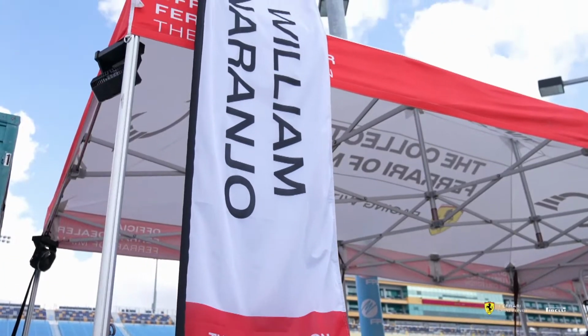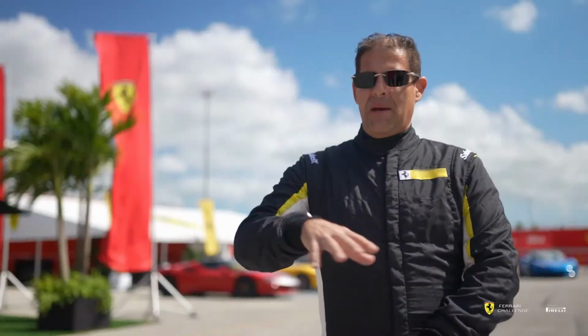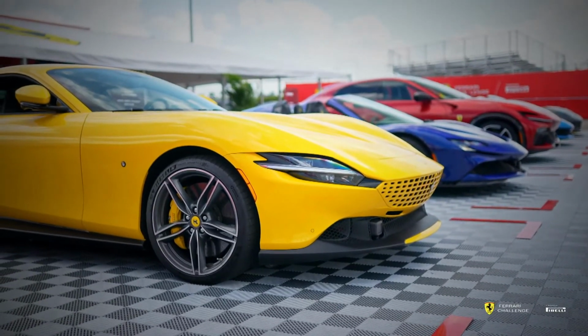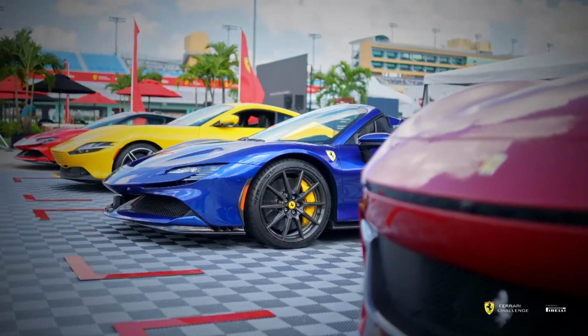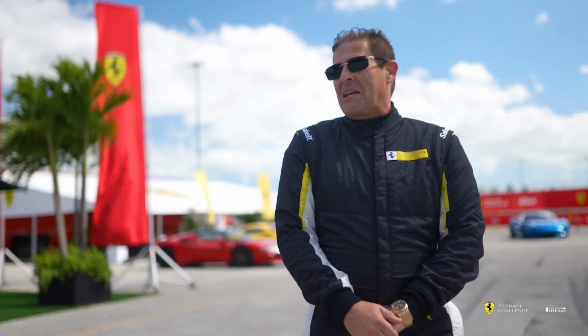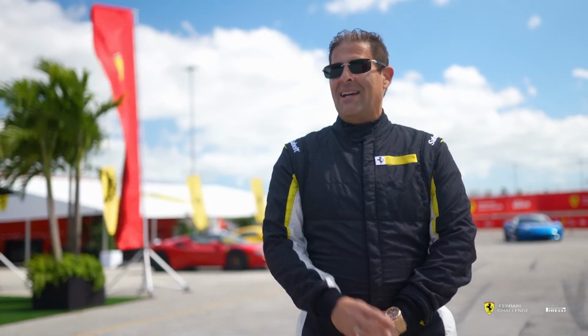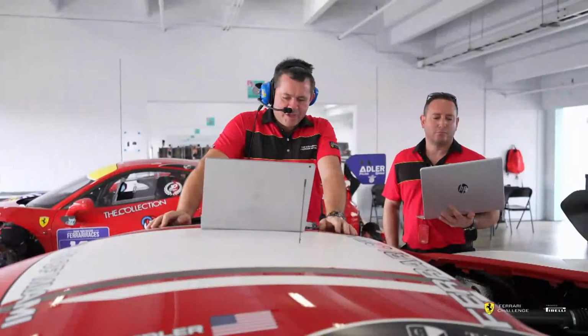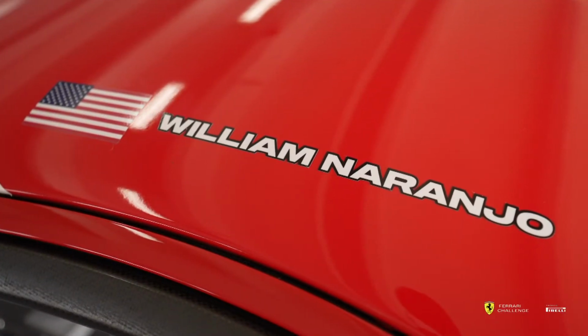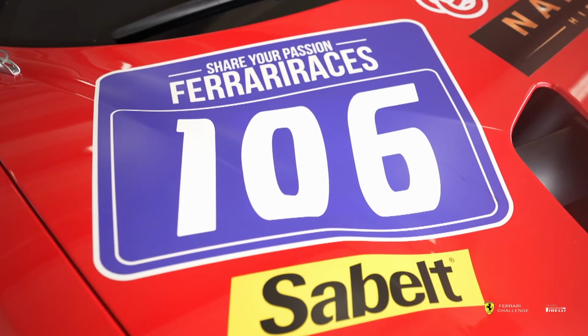I'm originally from Colombia, but I moved to Miami like 20 years ago. And with the dealership, they invited us to come to Ferrari Challenge, to the owner lab and all of that. And I thought, okay, maybe I can do this. And I started talking with people, talking with coaches, the teams, doing the courses. And now I'm here. I don't know what is going to happen, but it's exciting.